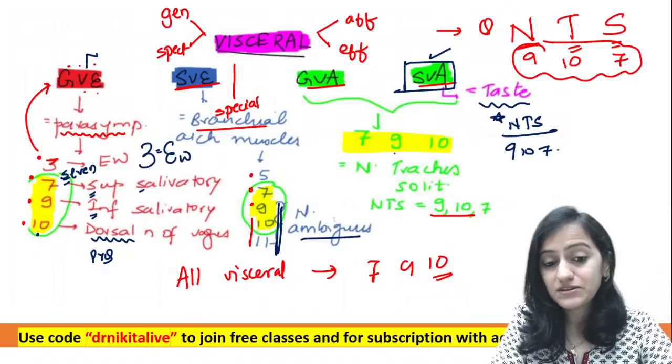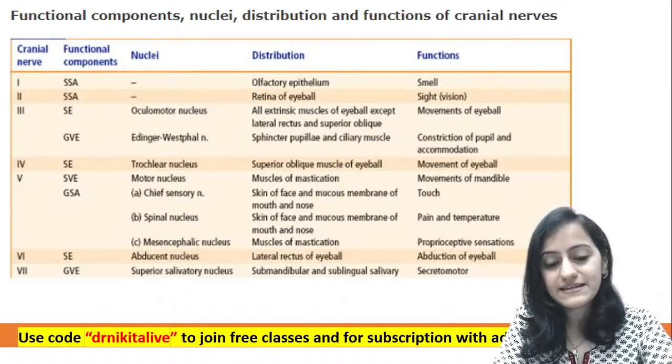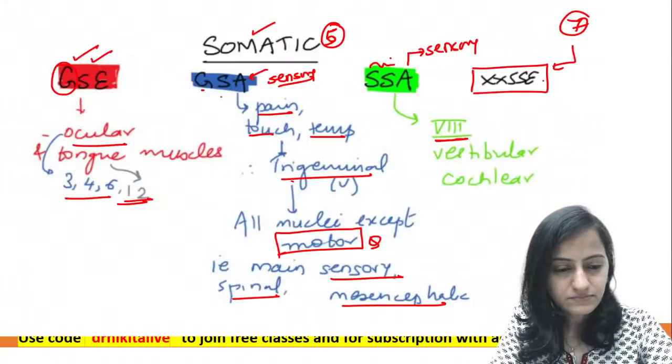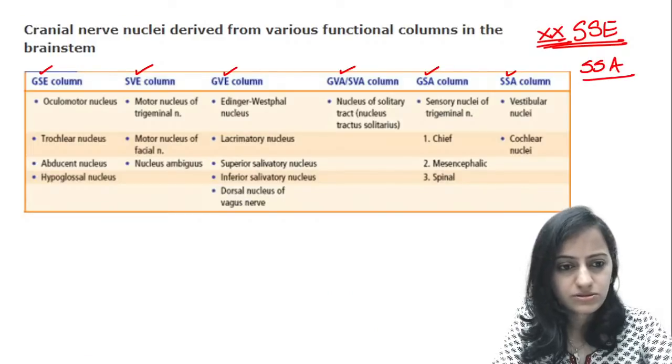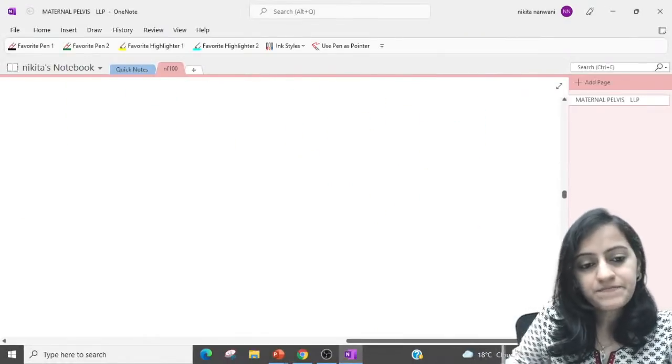Clear with everyone? So we are done with the 7 columns if you see. Let us quickly revise this. And let me tell you some quick mnemonics. Just give me a second. Okay, never mind. Let us see this.